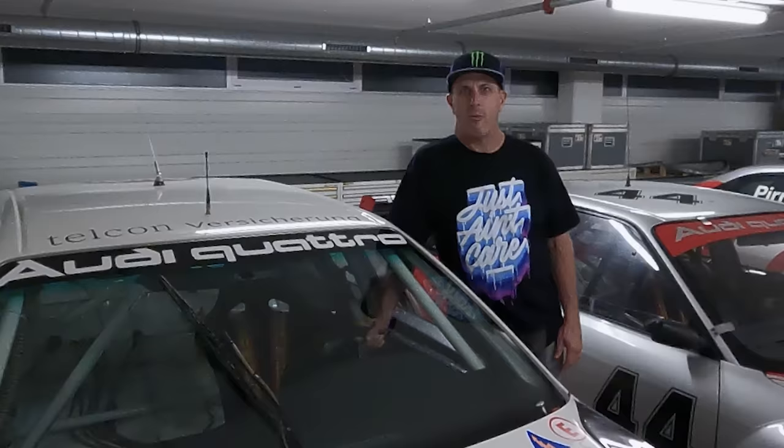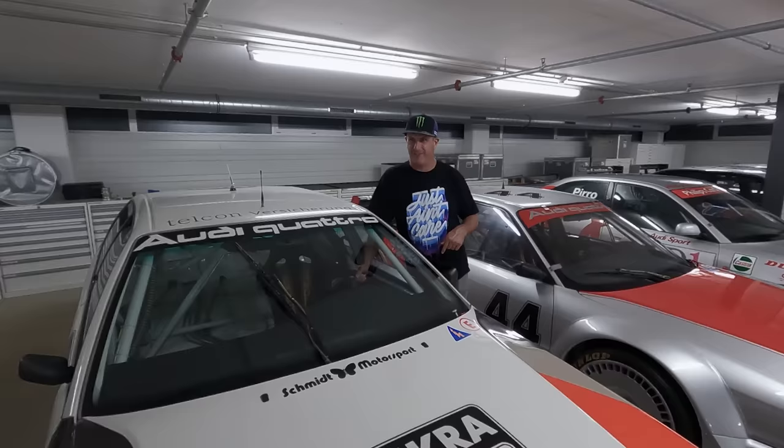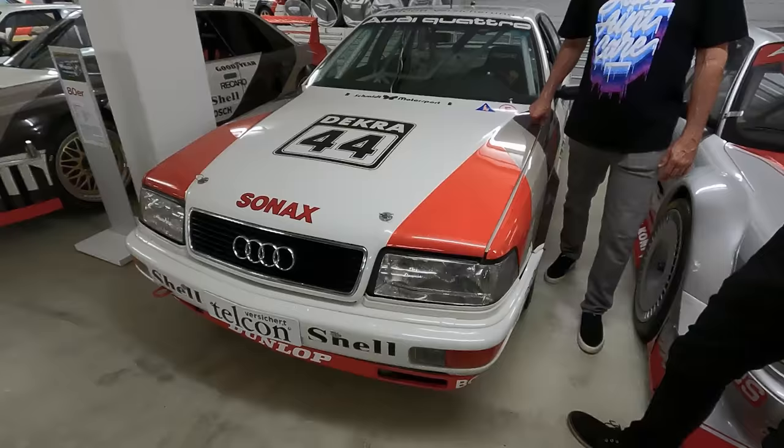Once again, Audi's letting us take cars out of the museum to go play in it. We did it one day, and they invited us back to do it another. Yes. High revving V8. Hey.